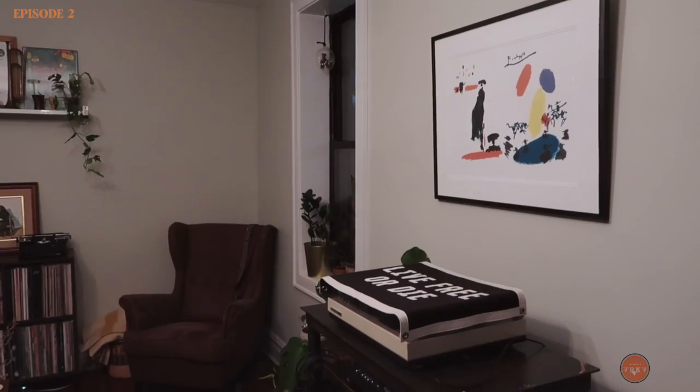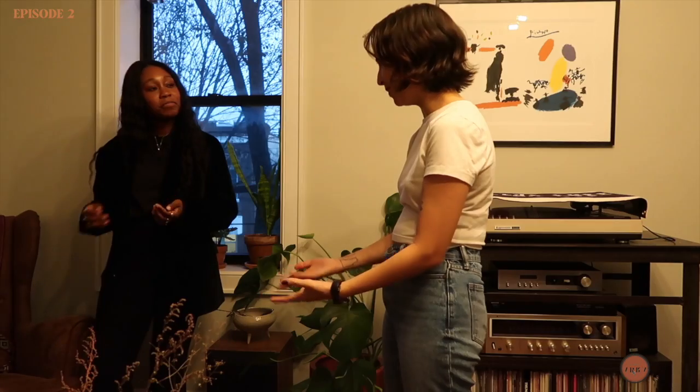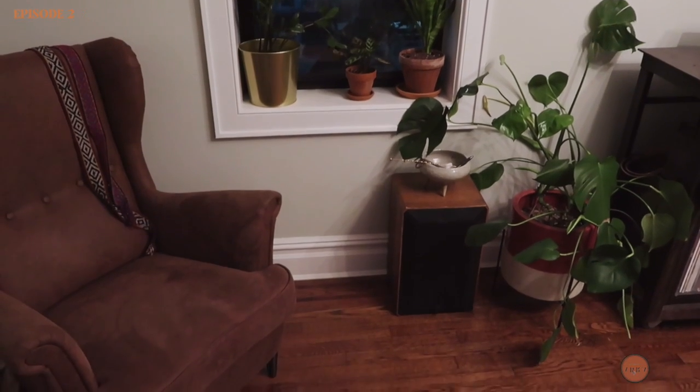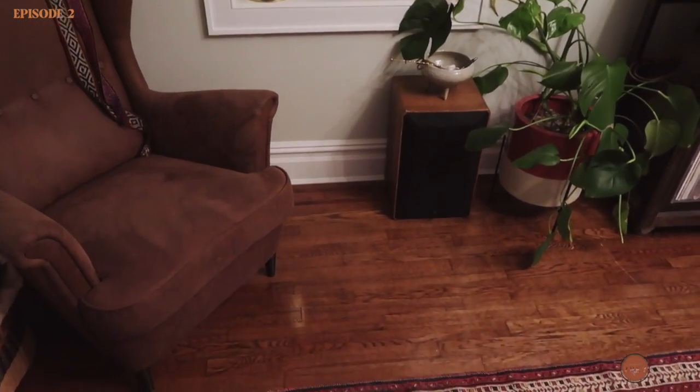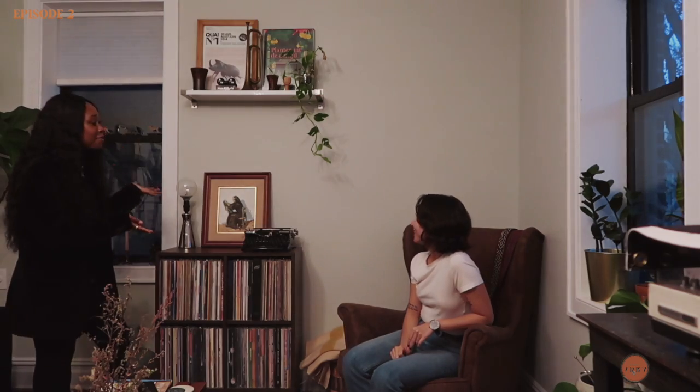It is. And what about the chair? Is it leather? It's leather. If you can believe it, it's from IKEA. Really? Yeah. In DC, I was on the pursuit for the perfect chair. You want a nice, cozy wingback chair that you can have a cocktail in, read, or watch a movie in.